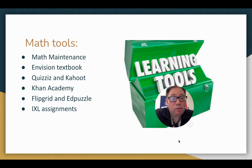Let's move on. So how will we do this? What kinds of tools will we use? The first tool that we will use is math maintenance. Every day when your child arrives to class, they have a sheet on their desk that is math maintenance. There are 4 questions that they have to answer, and then we review it. This is really where we do the reteaching of some of those basic skills. Sometimes there's a question on addition with regrouping. Sometimes it's multiplication, double digit by 2 digit. Sometimes it's just a question related to geometry or fractions.